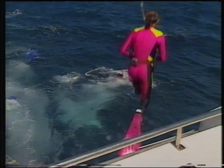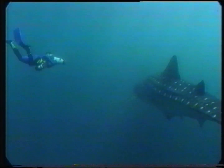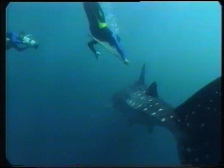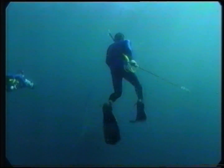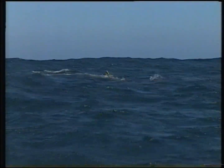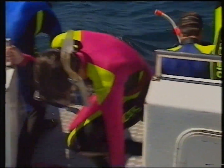The skipper, Hugh Morrison, had warned us about the tail of the whale shark. It can get up to 10 feet high, and working so close to the animal would be dangerous. Ironically, he was the one that was hit. When it hit him in the side, it cracked a couple of his ribs.